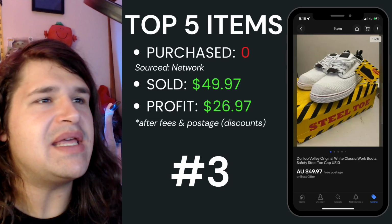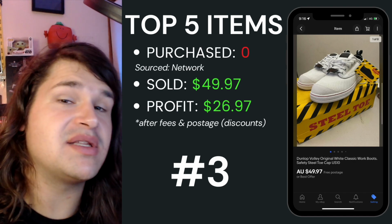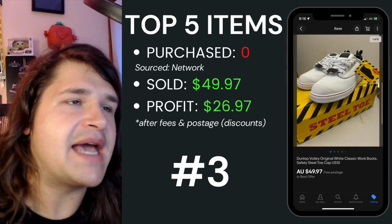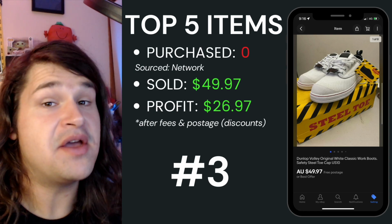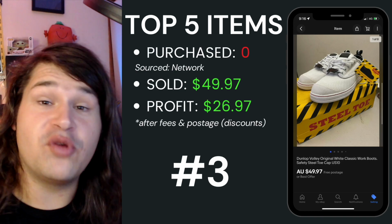Top item number three were these Dunlop Volley Original Classic work boots. Now I picked these up from a friend actually, from helping him do some stuff. So basically through my networks, shout out to Adam, and I sold these for $49.97, profiting $26.97. So pretty happy with these. These did sit for a long time, but finally they've sold at full price too.